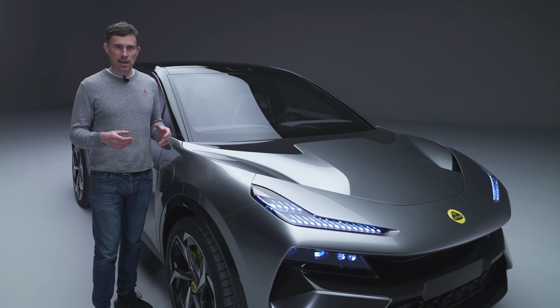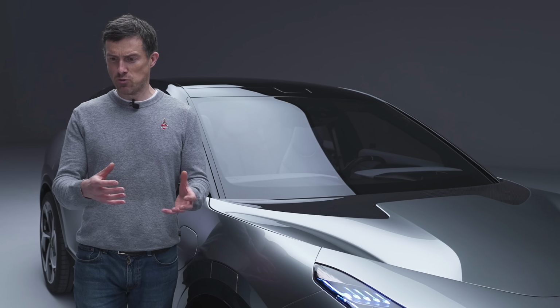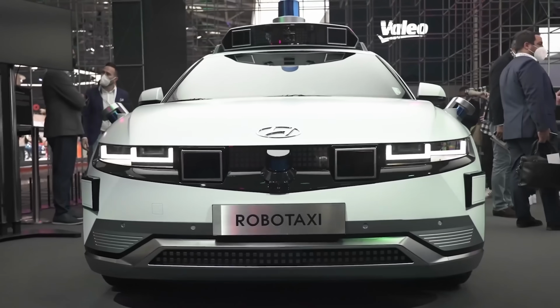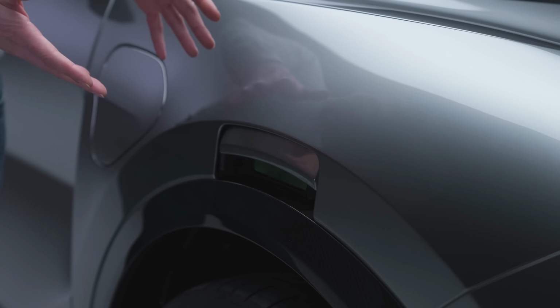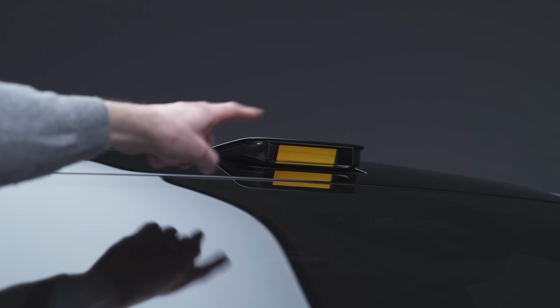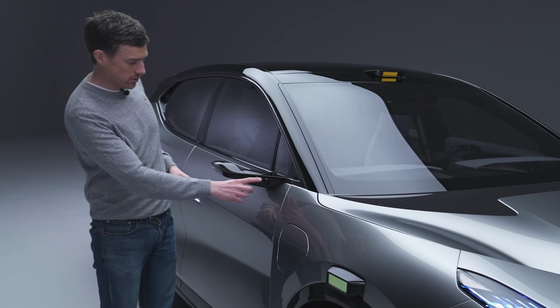Now, in order to do that, it has something called LiDAR, which is basically radar using lasers, so infinitely cooler. The trouble with LiDAR systems is that the actual sensors look a bit ugly, and that's why Lotus has hidden them until they're needed, and they pop out like that. And it's a good job they're hidden until needed, because the one up there makes the car look a bit like a London taxi.